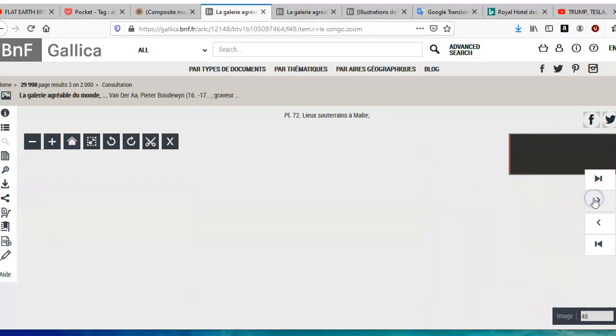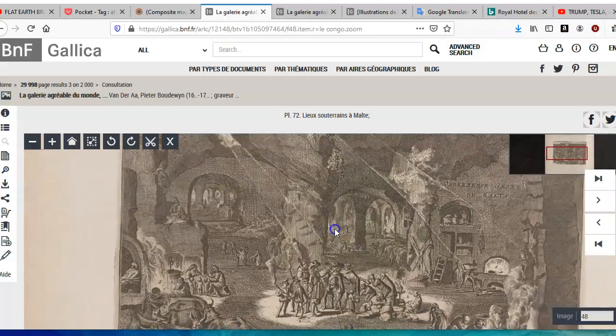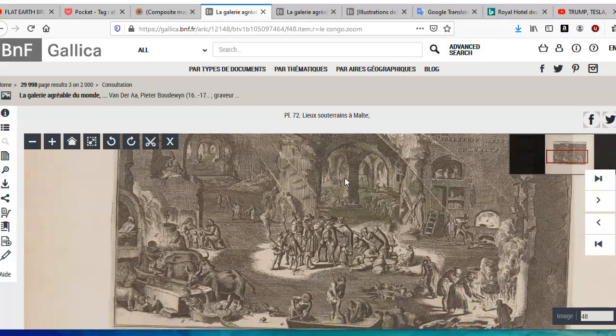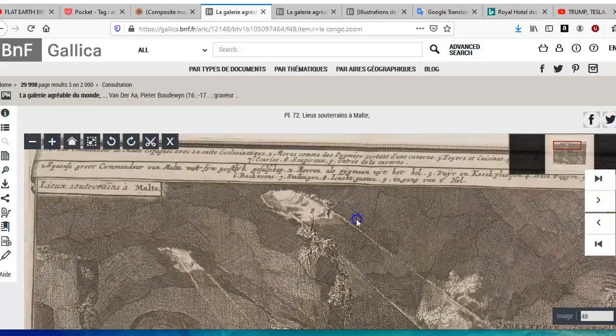Star forts in Malta. Okay, we've kind of left Africa, but let's just have a quick look. Since we're here, some scenes from Malta, and now look at this. This is underneath in the catacombs, and there's so many stories about this.